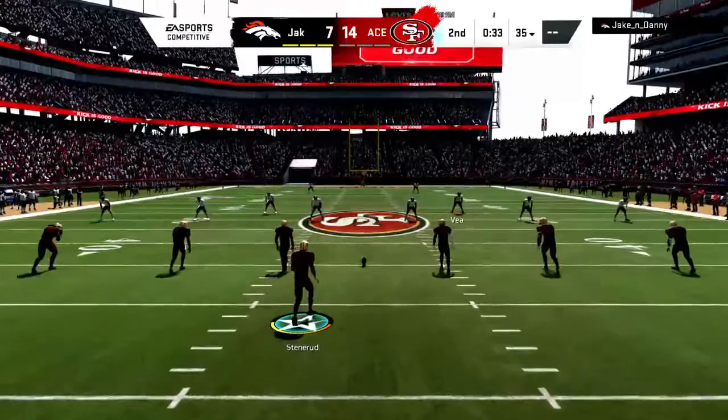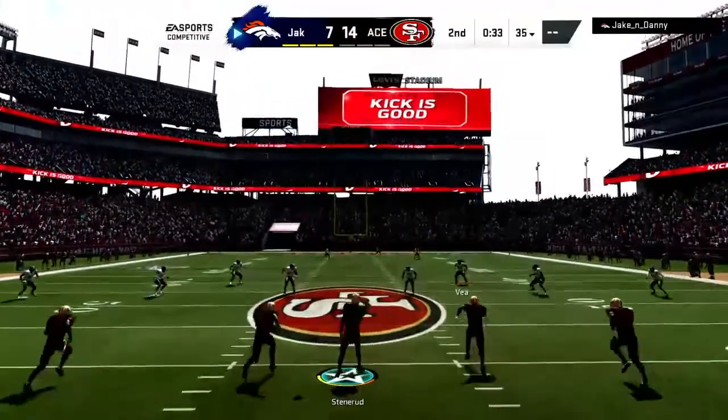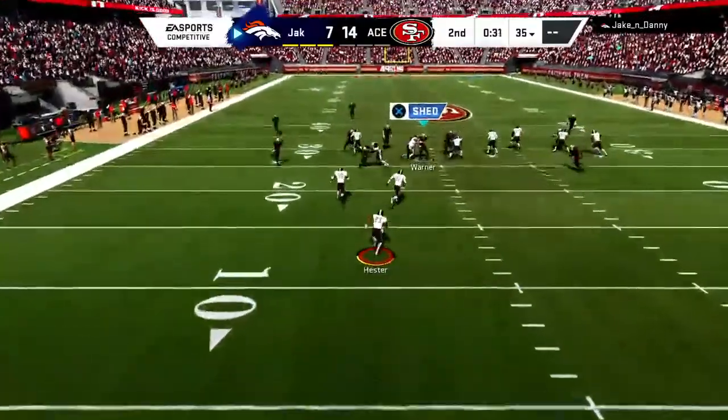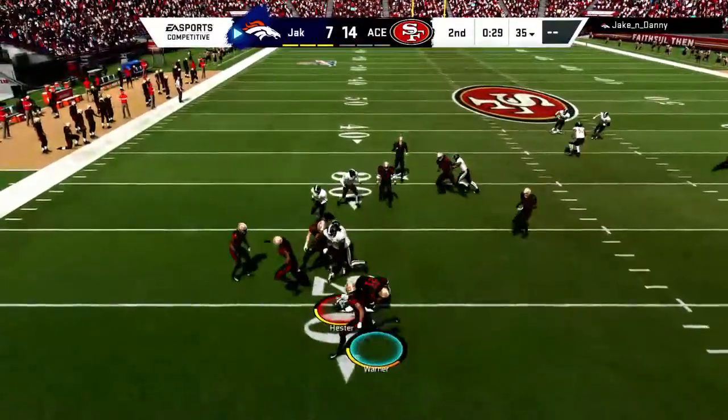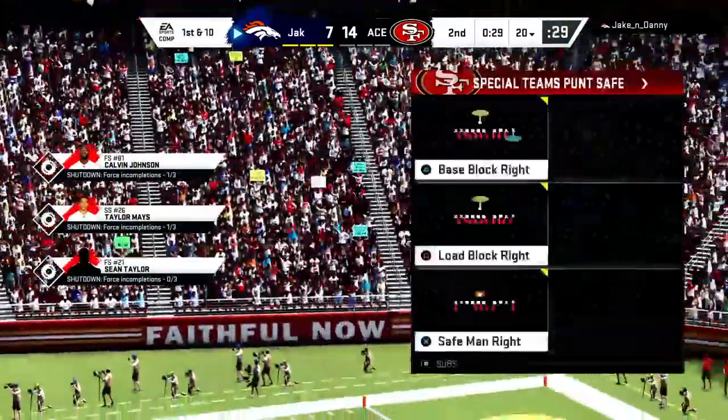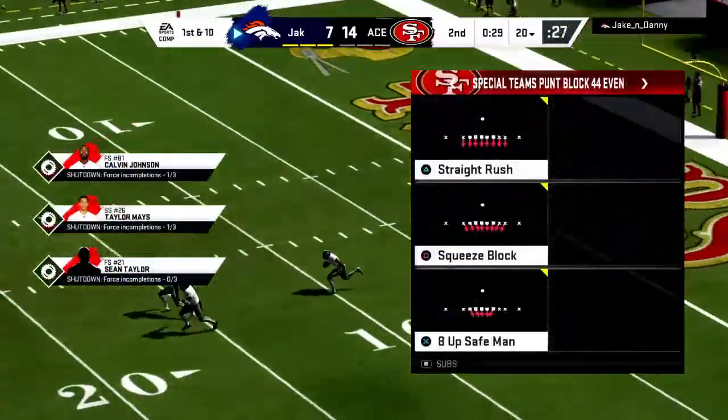Following the touchdown, here's Stenerud to kick it away. This one fielded at the 5. And his guys are going to start their drive right at the 20-yard line. Let's go!